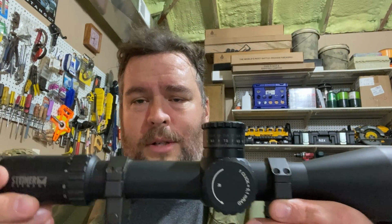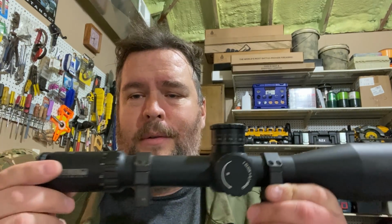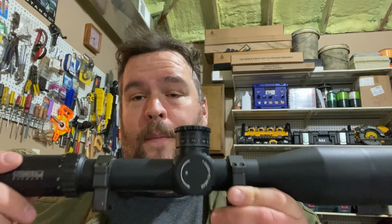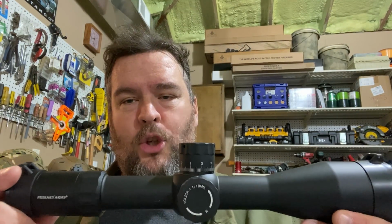I have one of the old Steiner Militaries. I got a bunch of other ones too, but this is the one that wasn't attached to a giant, huge, heavy rifle I have to drag all the way up here. Okay, I didn't want to do that all day. So the Steiner Military, which is awesome. And then I got a Primary Arms Platinum 6-30 in a 30. These are all 34 millimeter scopes in a high magnification range.